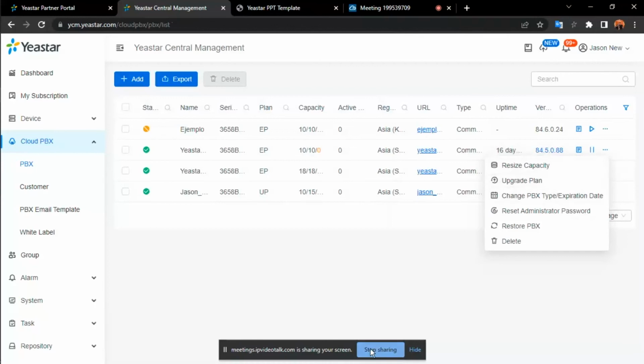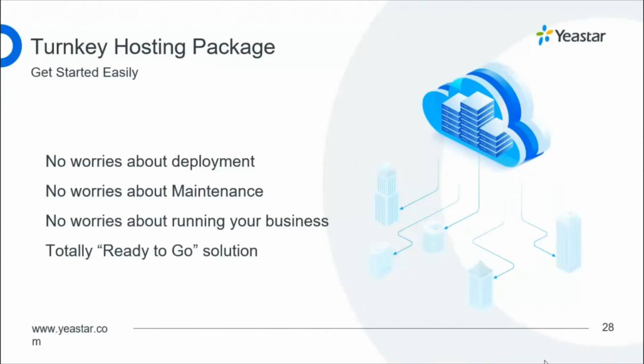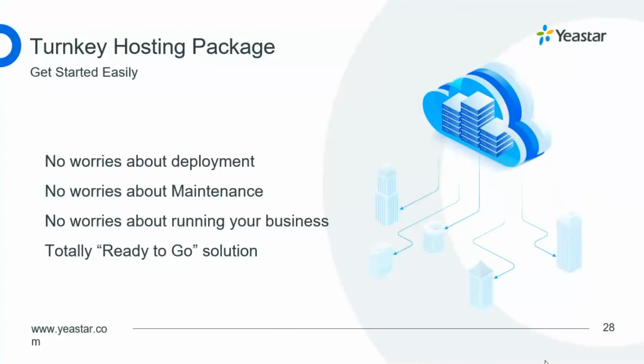Let me just switch it back to the presentation. So let's talk about the business part. How do we promote our business with this particular platform? Well, if you want to promote your business with this particular platform, first of all, the business model for you guys is a turnkey hosting package. It's so clear, just like I mentioned.